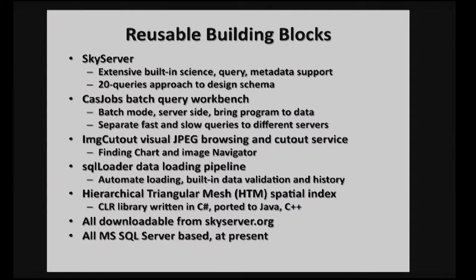And then because Jim Gray also asked us to keep very detailed traffic and usage records, we realized that we needed to separate the power users from the casual users. And so we designed this CasJobs batch query workbench, which was an asynchronous way to handle queries in batch mode. And that separated the fast and slow queries and isolated them to different servers, which was very important. That also turned out to be a benchmark for how to do science, especially in astronomy.